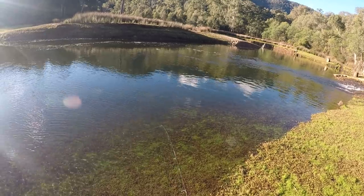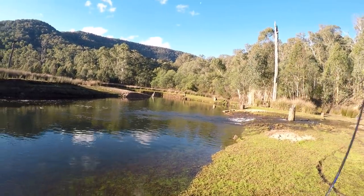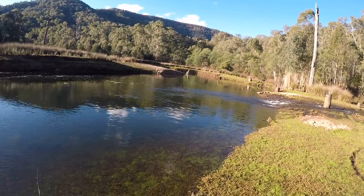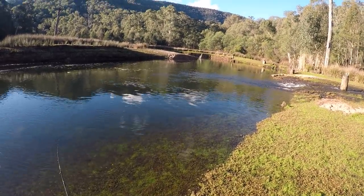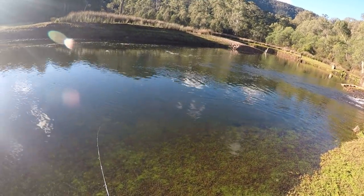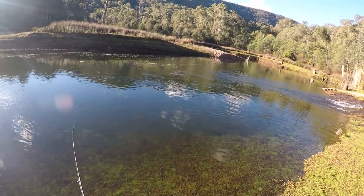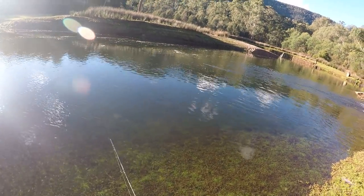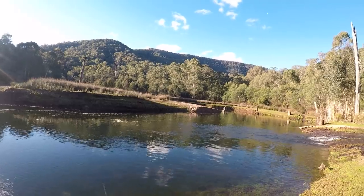So right now it looks like I'm fishing in a river or a creek, but I'm actually not, because the season's closed. I'm fishing in the lake, but it's where a creek runs into the lake. Look at how clear that water is. Despite all the rain we've just had, I can easily see 3 to 4 meters into the water there, probably more. Absolutely amazing.